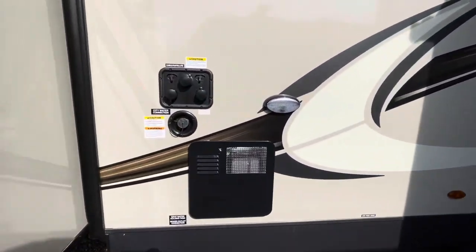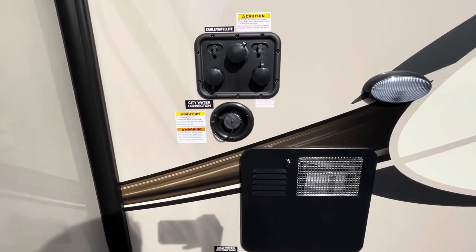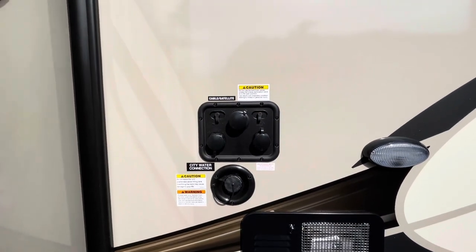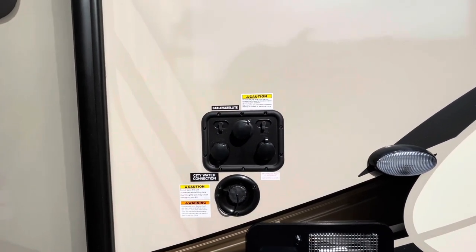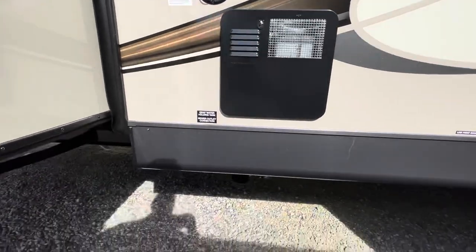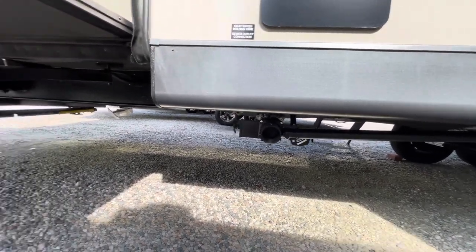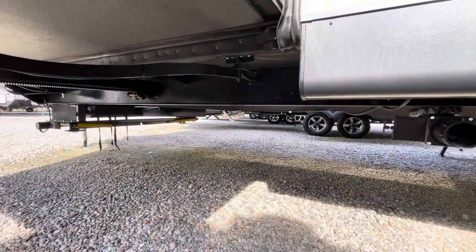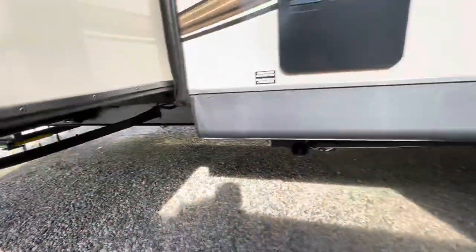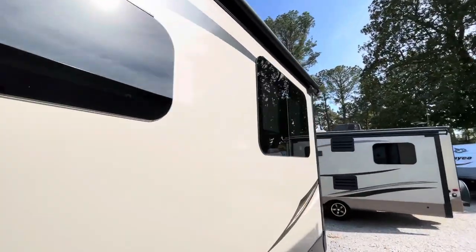Your convenience area, you do have a light, backside of your hot water heater, fresh water fill, your black tank flush, cable, water hookups, and winterization in one area. And then your sewer connection is here for your black and gray tanks. You've got a low point drain here for your fresh tank. Again, awning toppers, frameless windows.